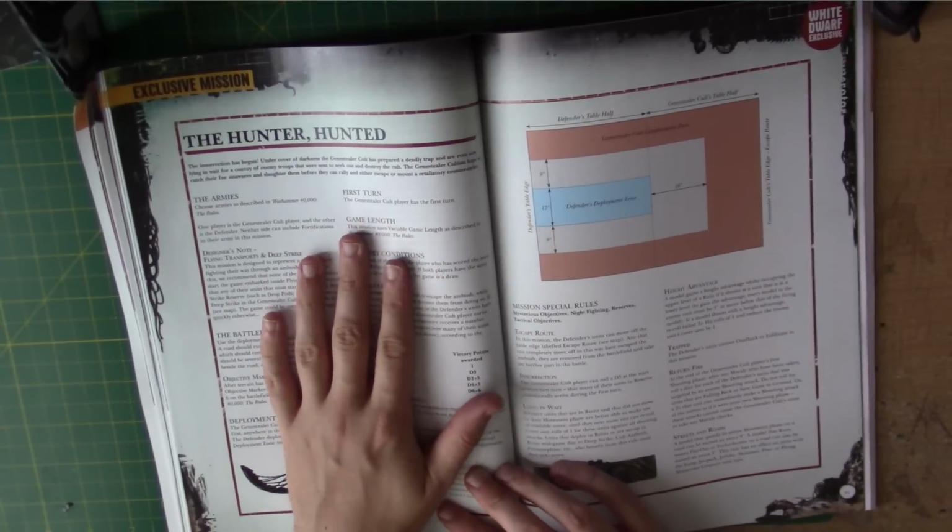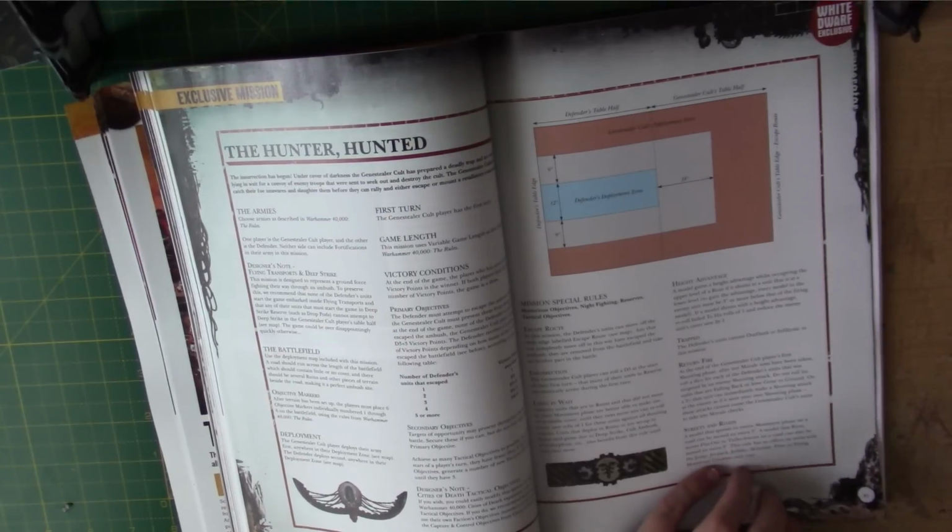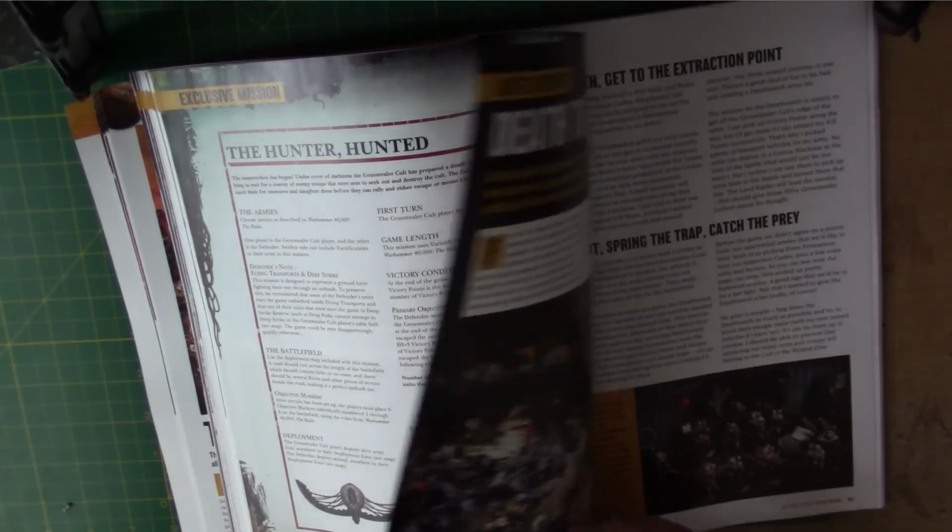So we have an exclusive mission as well. I always quite like it when they add extra missions in the White Dwarfs. So it'd be a really cool one to use for Genestealer Cults.